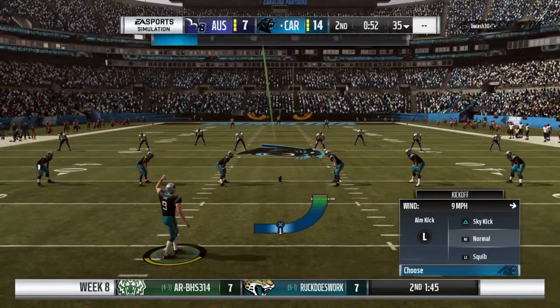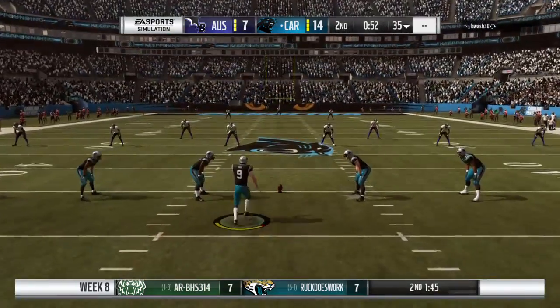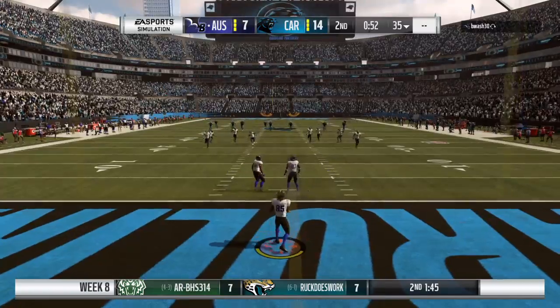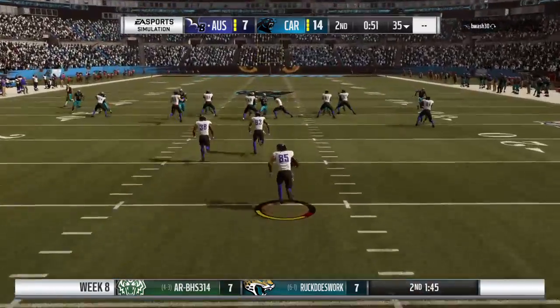And now, see on the sideline, special teams defense scrambling, saying we want to preserve this for the final moments of this 2nd quarter. That's fielded in the end zone.